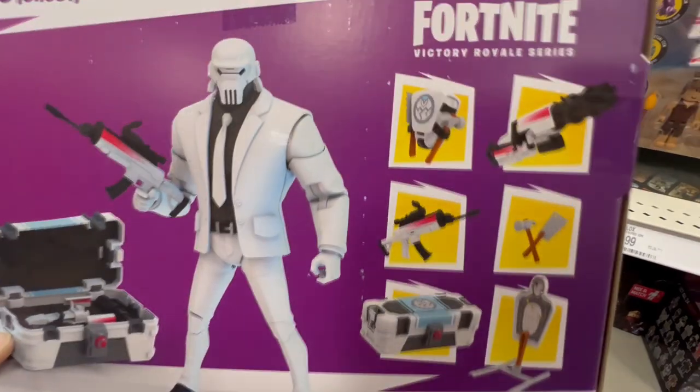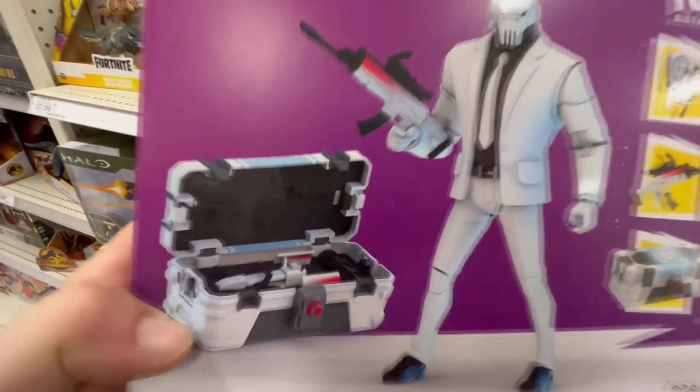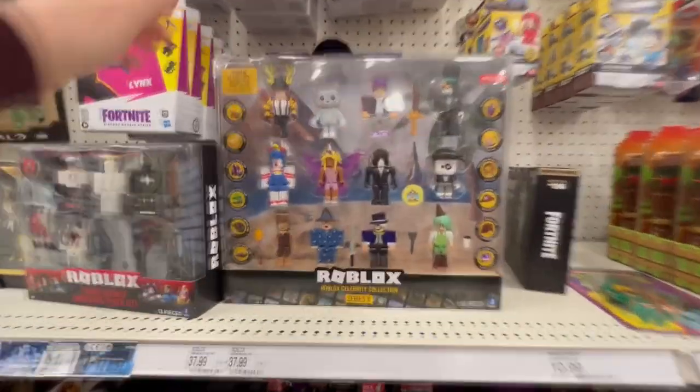I think this is what it comes with. It's got all these little gadgets, plus him in his white suit and his gun, and then they have that box right there that everything probably comes in. That is super cool. Here's Roblox Celebrity Collection.